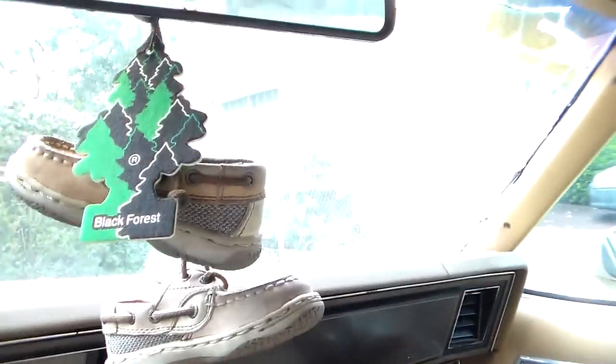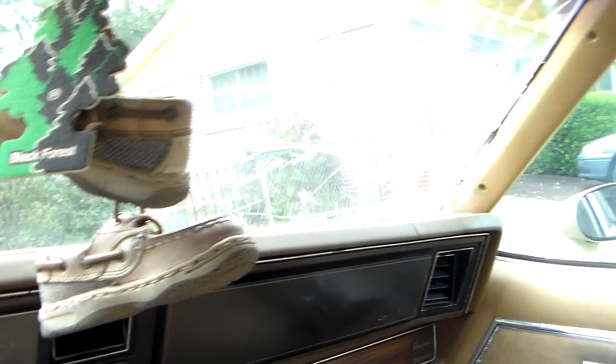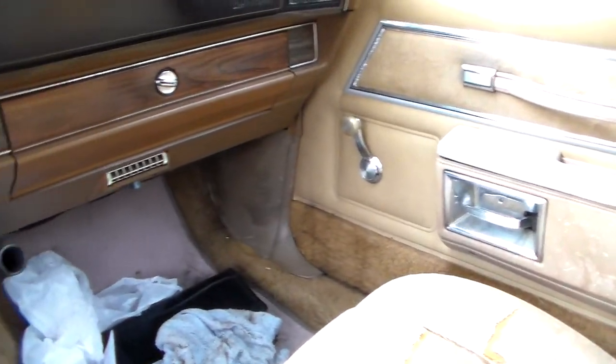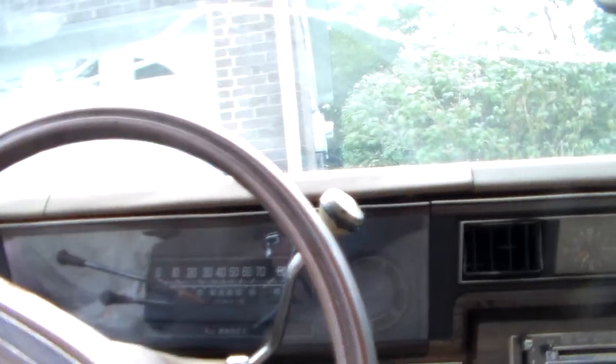Yeah. If anybody likes those baby shoes, let me know. I'll make you a deal on them. It's got a clock. Don't know if that works or not. The battery's not hooked up. There ain't no battery. But it's not that bad. My brother didn't like it, but that's okay. He has different tastes in vehicles anyway. He doesn't tend to buy as much junk as I do.